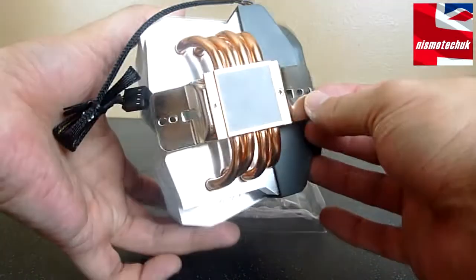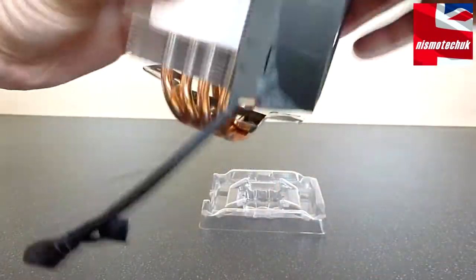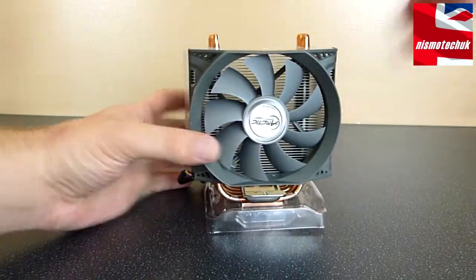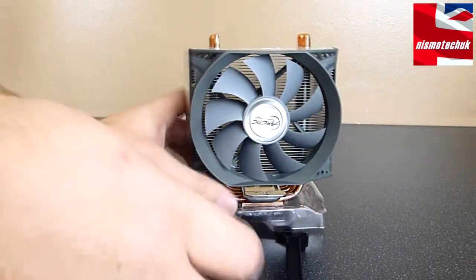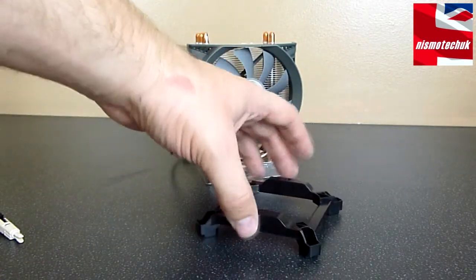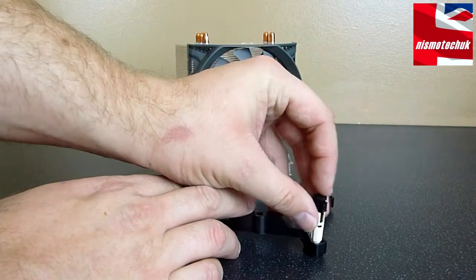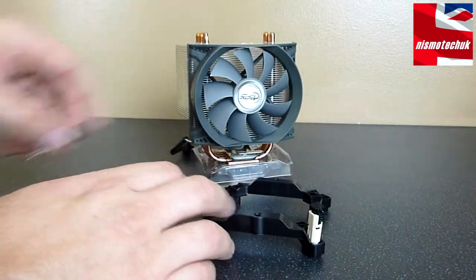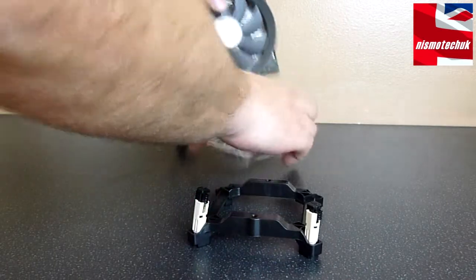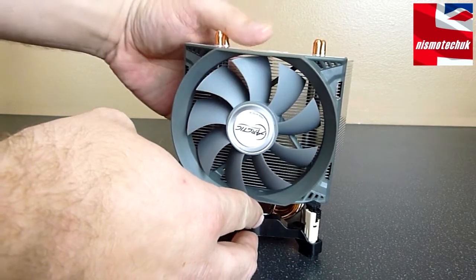And as you can see, we have got the mounting bracket already pre-installed onto the cooler itself to make this one of the easiest CPU coolers to install. Okay, so if you were to install this into an Intel system, obviously you'd have the mounting plate right at the top here. You've got some push pins that you'd literally just push straight down and lock into place. I'll just show you with a couple of them there. And then the cooler itself would fit straight on top like that.